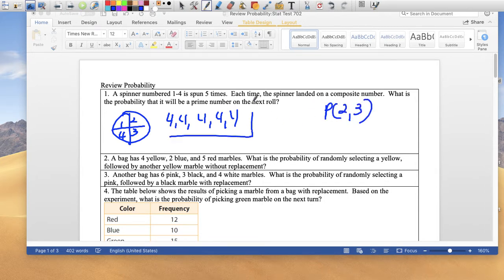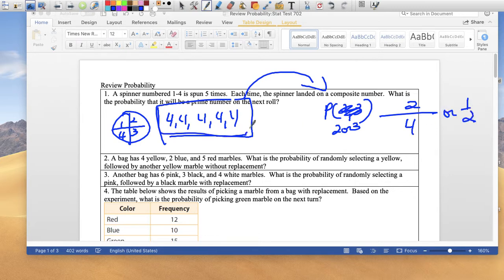So what's the probability of landing on 2 or 3? Well, landing on 4 five times in a row has no relevance here. So the probability of landing on 2 or 3, I have 2 chances out of 4, or half. So this is just, I guess, a distraction. Okay.